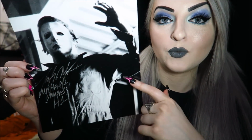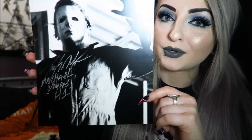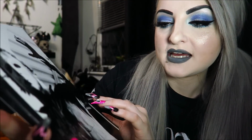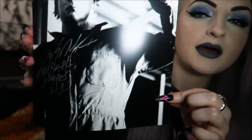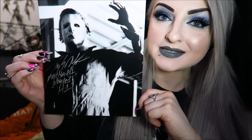I didn't know that it would be a Halloween one though, so that is really cool because obviously I think everybody loves the film Halloween. It just says Tony Moran Michael Myers H1, just in case you can't read it. Like I said, it says there's 2 variants of this, but I have only seen this one. So if you've got Fright Crate and you've got a different picture, I would love to see it, or let me know which picture it is, because I haven't seen other ones.